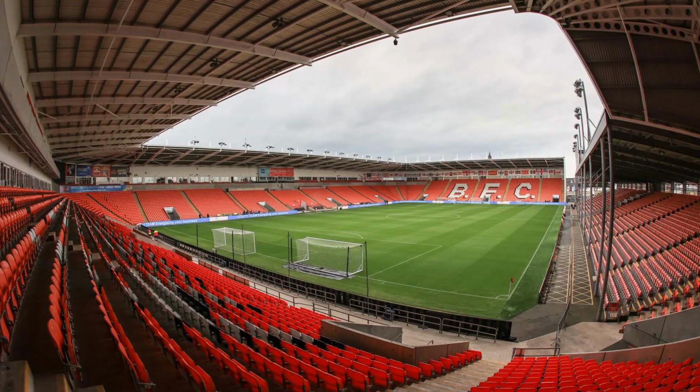In fourth, I've gone with Bloomfield Road, which is the home of Blackpool. I've been to this ground a couple of times with Wimbledon. I went there the first time when they had the bad owners, and there was literally no atmosphere at all, and there were many empty seats. So it probably wasn't the best experience to go to Blackpool then. But the second time, they moved the away end to the side, and now they have loads of fans behind the goal, creating an atmosphere.